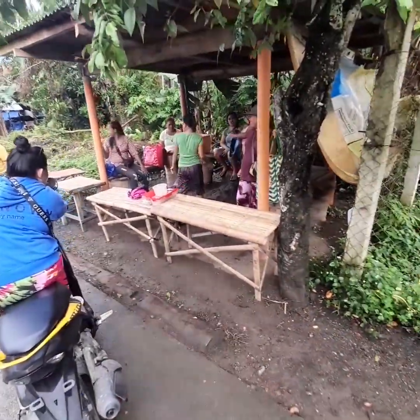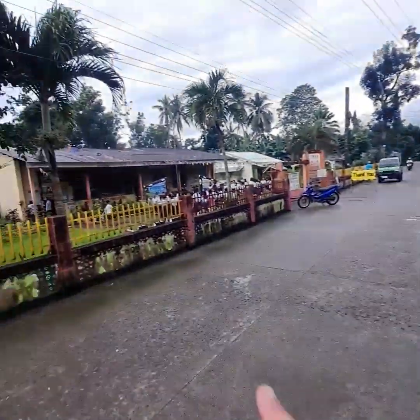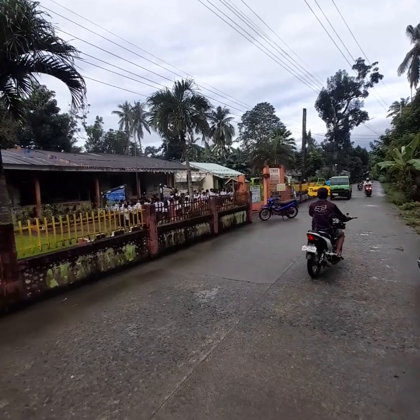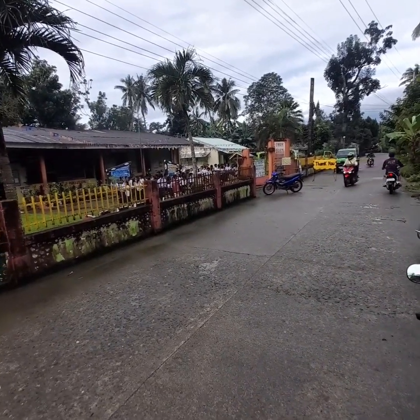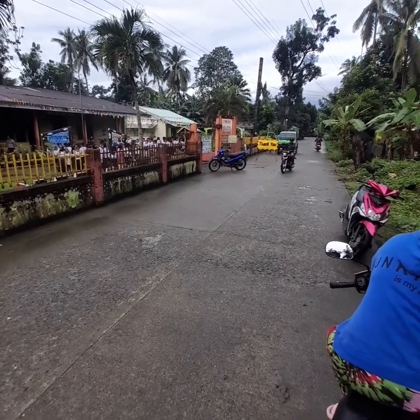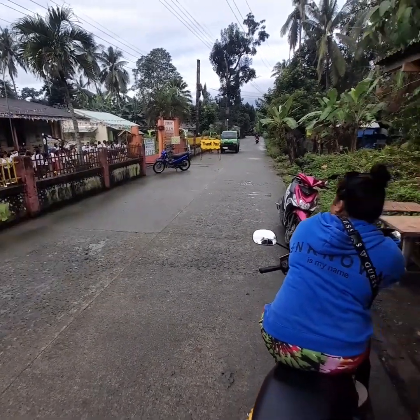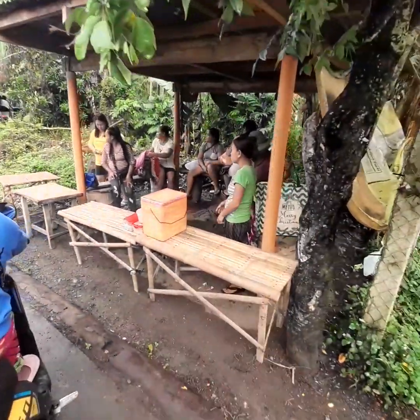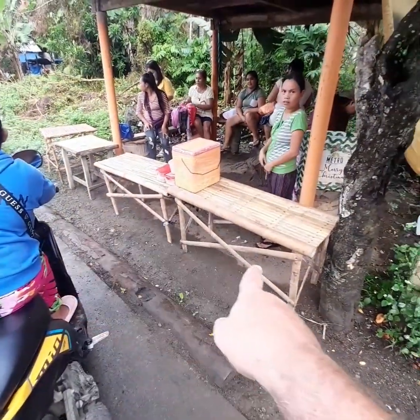Parents are sitting here and staying here, and the school is just over there. And the kids, this is the last thing, it's a kindergarten, the small kids. They are there for 4 hours, and the parents stay here. Because they're small kids, they're all sitting here and talking, and there are some tables and they're selling food.